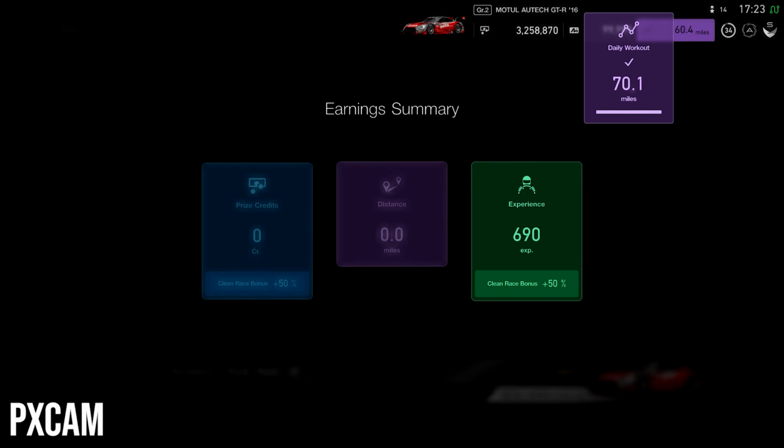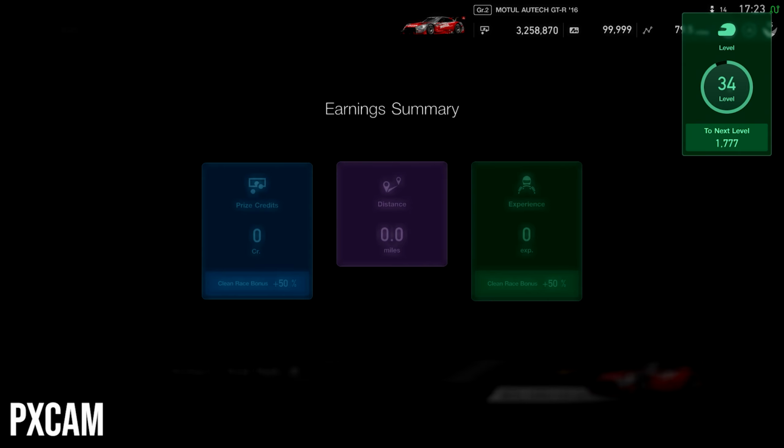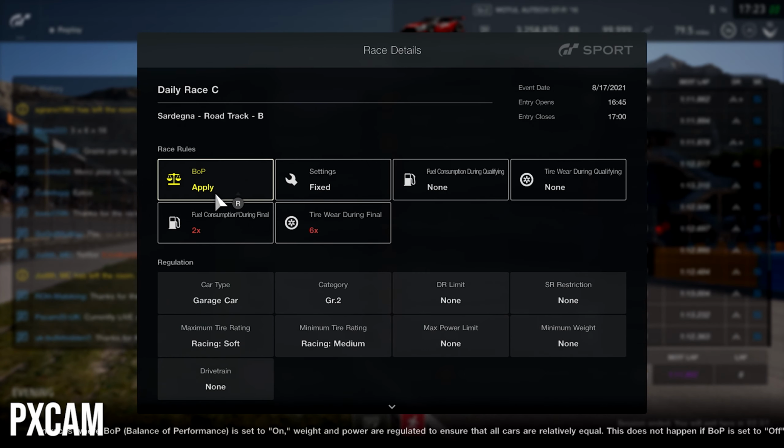But we were able to gain 5 positions here as we did finish in 8th place, so from 13th all the way up to 8th. I wish we could have gone top 5, but there's a lot of things that I wish I could have done differently on this race.